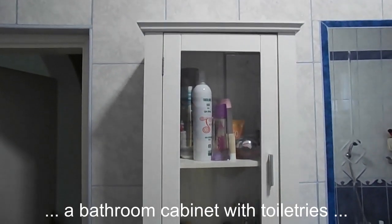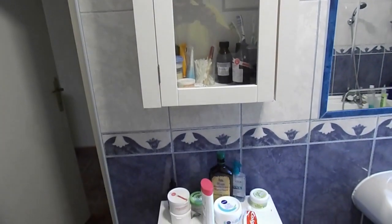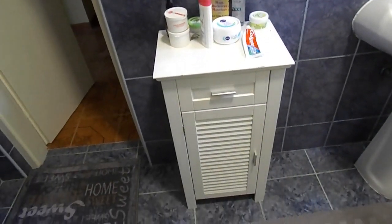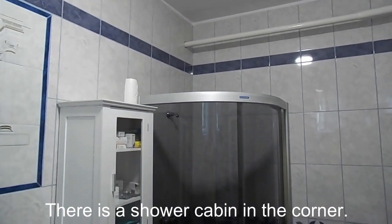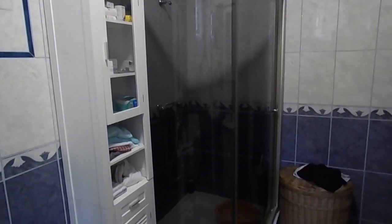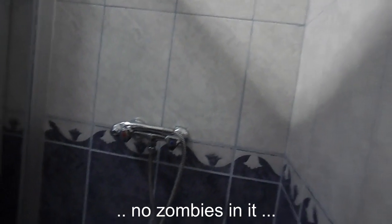Next to it, there are cabinets with cleaning preparations and toiletries. In the corner, there is a shower cabin. Next to it, there is a high cabinet and a laundry basket. Let's look in the shower cabin. Maybe there are some zombies or monsters. No, there aren't.